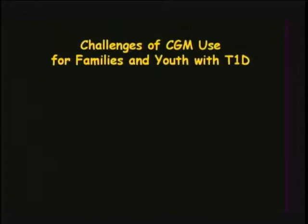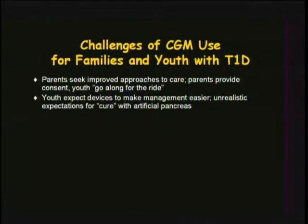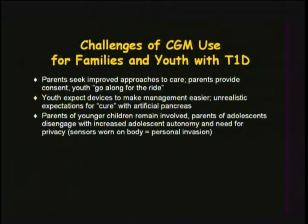Now, what about kids? We didn't talk about kids because we didn't see the kids here in our clinic, but these comments come from Lori LaFell at the Joslin Clinic in Boston. She noted that parents seek improved approaches to care, the parents provide the consent, and often the youth go along for the ride. She also noted that youth expect the devices to make management easier, and there are often unrealistic expectations for a cure with an artificial pancreas. Parents of younger children remain involved, but parents of adolescents often disengage with increased adolescent autonomy and the need for privacy. And this is a huge issue with managing teenagers with diabetes.